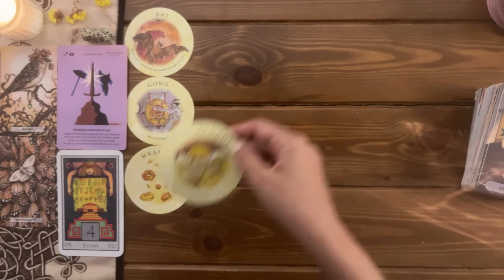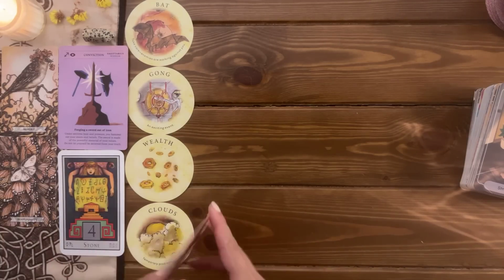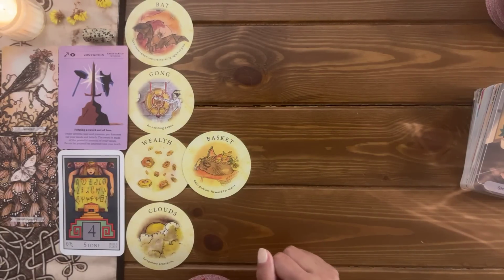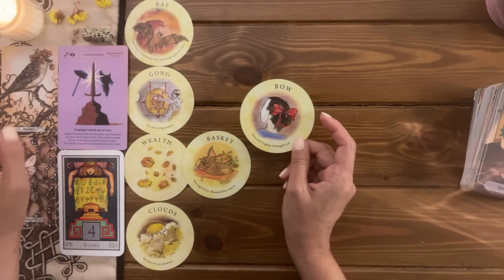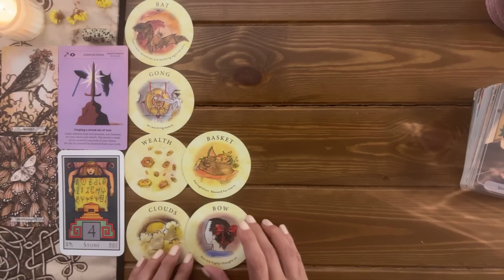You have clouds, temporary problems. You have basket, recognition, reward for merit. I mean, whoa, what a combo here. And you have bow. You are highly thought of. Look at this memory card now. Things are starting to come into perspective. Really cool. Okay.